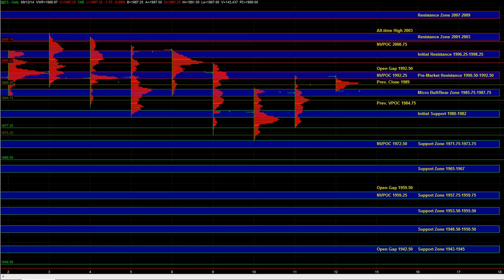So in the overnight session, we saw that responsive sellers were active at that 90 half to 92 half resistance zone, and the overnight session has been very balanced. Heading into the open, we're going to be using the 85.75 to 87.75 area as the micro bull bear zone. As long as buyers can hold the market above 85.75 to 87.75, there's still a chance that we can balance and then try to break higher.